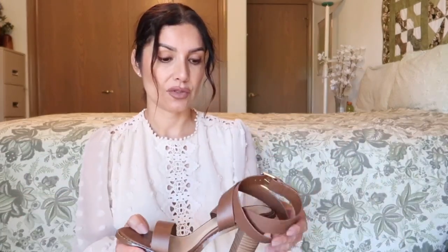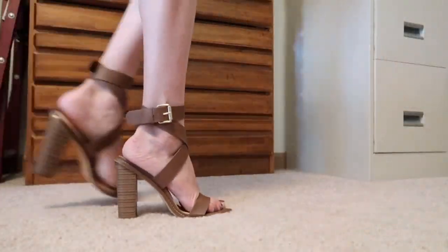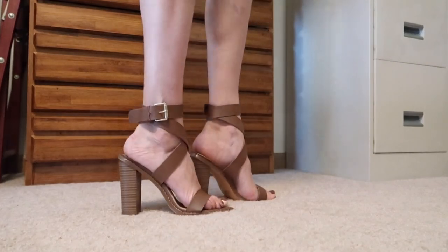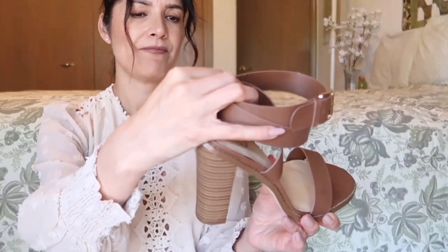Okay, all right, next I do have a pair of shoes. Let's open them. And shoes, high heels from Lulus are a must, especially if you have an event, because they're pretty affordable and they're pretty comfortable. Well, I only have good experience with the shoes from Lulus. These ones are the ones that I got and they are this beautiful tan color. Look at the heel. Okay, so yeah, I think this is like 5 inches.